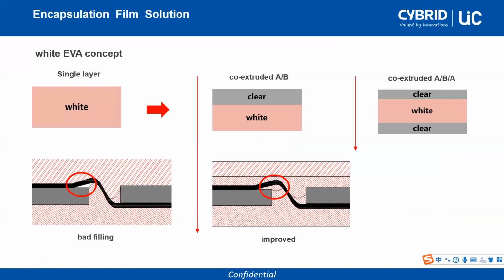Also, you know that wafers are now getting thinner, and the ribbons are getting round and larger in diameter. So with the wafer cutting, if it is not perfect, you always get cracking in this area. So CYBRID is creating a new type of AB structure, or ABS structure, to solve these micro crack issues.